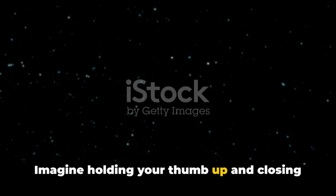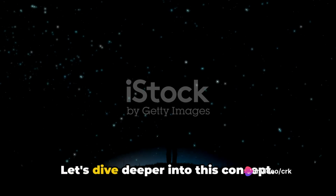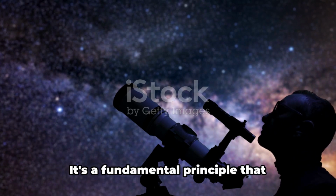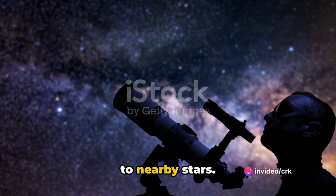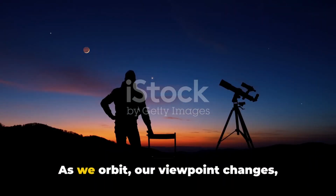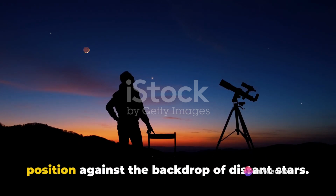Imagine holding your thumb up and closing one eye, then switch eyes. Notice how your thumb seems to move. That's parallax. Let's dive deeper into this concept. Parallax is the apparent shift in position of an object when viewed from different perspectives. It's a fundamental principle that astronomers use to measure the distances to nearby stars. Picture this. Our Earth moving around the Sun is akin to you switching eyes. As we orbit, our viewpoint changes, causing nearby stars to seem to shift position against the backdrop of distant stars.